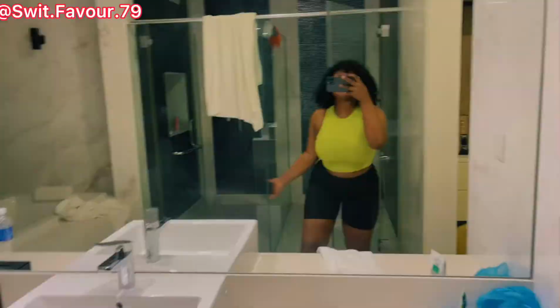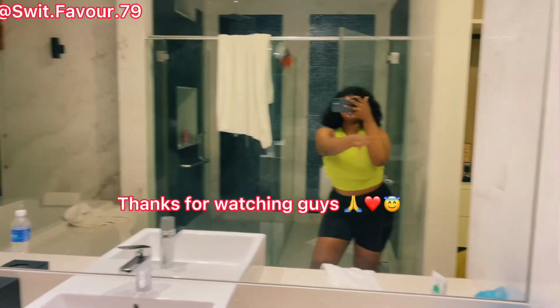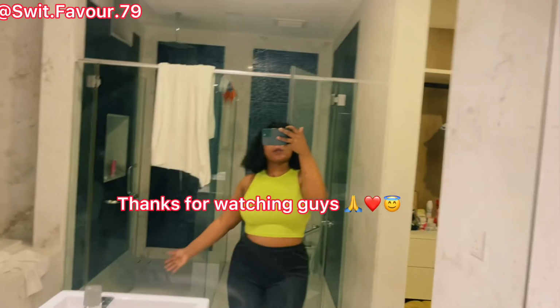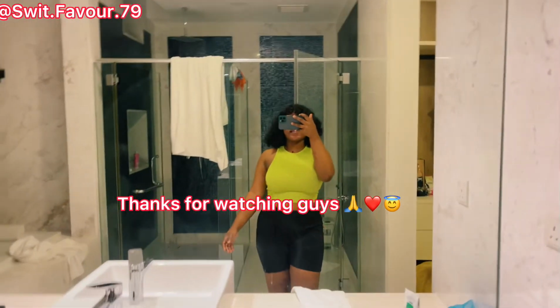So let me show you guys my back shot and my top. Okay. Don't mind me, I'm not drunk, I'm just happy. So guys, this is your girl, this is me. Ignore all the towers and just focus on me. Focus on me, guys.